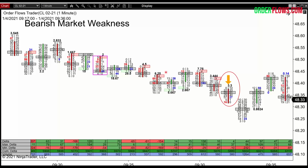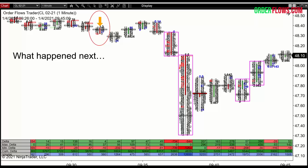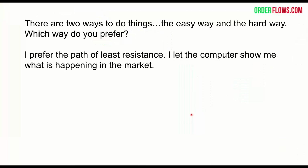Or in this case, as the market is going down. Right, well, not really going down. This was crude oil yesterday, right? The market was just sort of hanging around in here, and then boom, you got some signs of weakness coming in here around the 48.35 area. And what happened next? We had that big drop from 48, came in here again around the 48.30 area, all the way down to the 47.30 area.